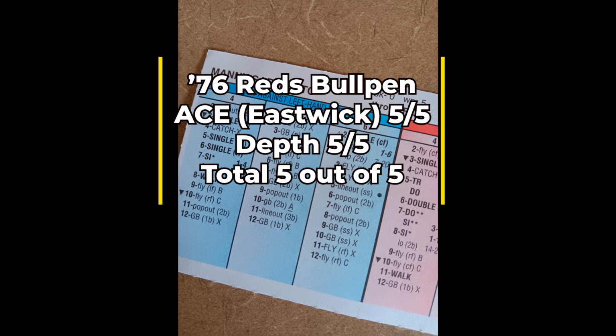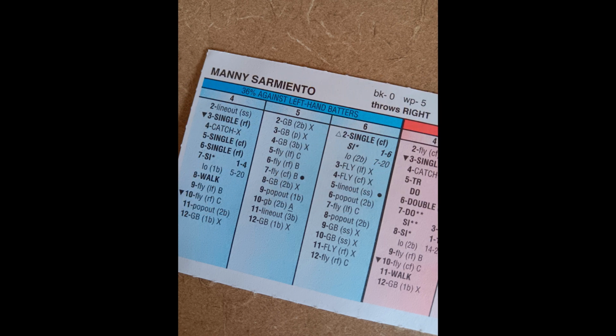If this was the modern day game and Eastwick was a 1-inning reliever and Sarmiento was a 1-inning reliever, and you had the cards of the other guys be the way they are, maybe it would have been a different score. Really, what separates this 1976 Reds team is you've got a terrific setup guy in Sarmiento who could eat up 3 innings and hand the ball off to Eastwick to close a game. So no issues with this 1976 Reds bullpen.